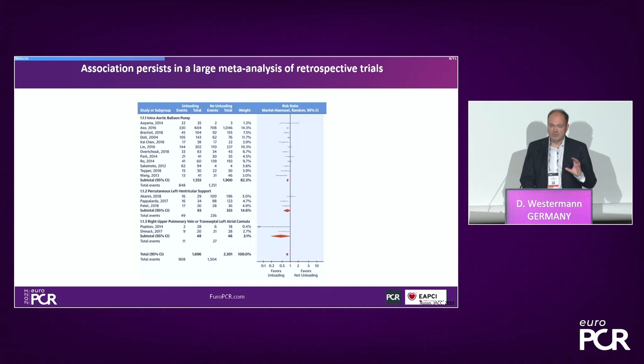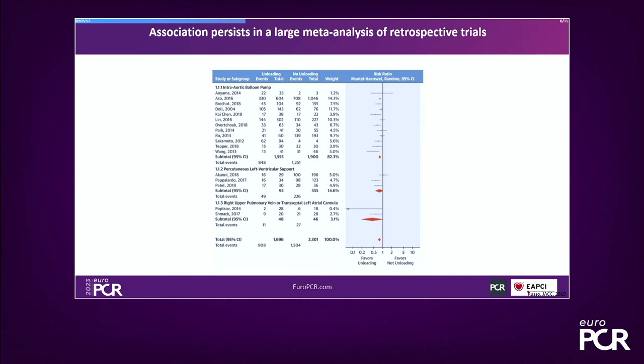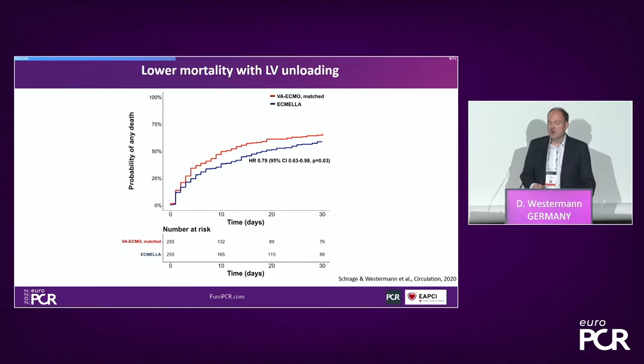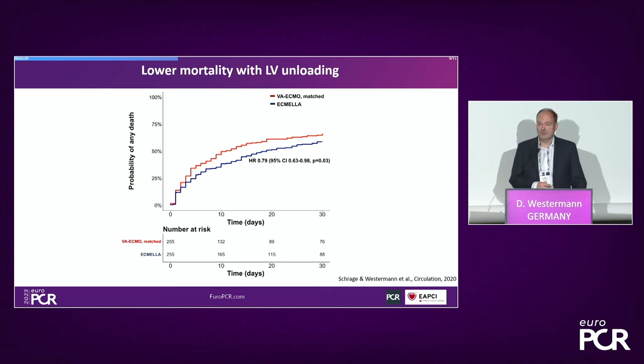So is there data for that? There's a wealth of data for that, but it is retrospective. That is a 2019 JACC paper, a meta-analysis that shows all LV unloading devices seem to be beneficial for the patients. What we have done, we created a retrospective database, mostly of European and some US sites, of roughly 700 patients, did some propensity matching, and then compared mortality, just all-cause mortality, in VA ECMO-treated patients in the red line, and compared that to patients treated with an impeller on top of the VA ECMO group. We call that ECMELLA, and you can also call that ECPELLA, doesn't really matter, but it reduced mortality by roughly 20%, so hazard ratio of 0.79.